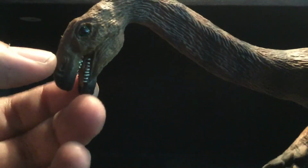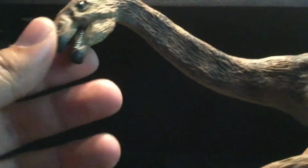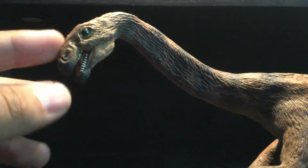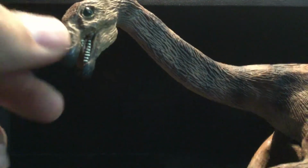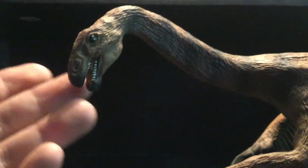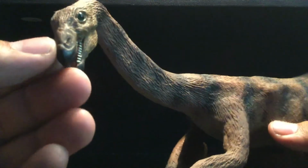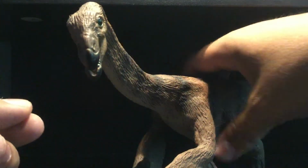Next for Safari Ltd., my favorite, these next two are from the Great Dinos lines, is the Therizinosaurus. I like it. It appears more like a Nothronychus, but I like it for the feathery detail. And it just stands out from all the other ones. I mostly collect the old Safari Ltd. figures instead of the new ones, because as much as I love the new ones, I can't really get them. And these ones are more common. And I like it just because of its design, and it's very huge. It's very big, and it looks nice. So that's the Great Dinosaur.